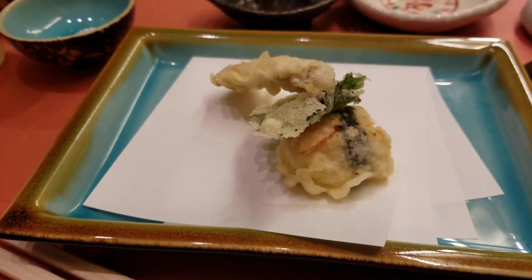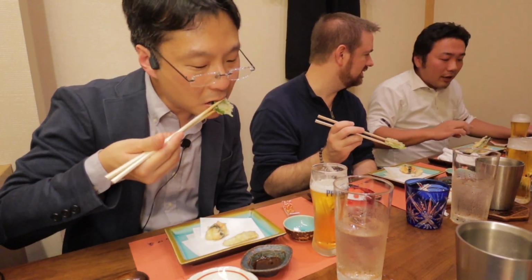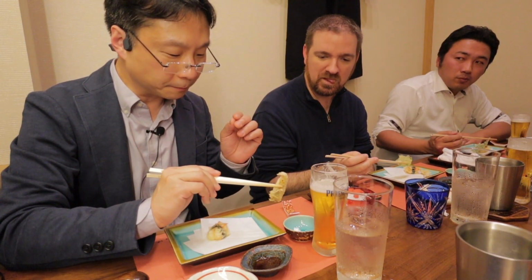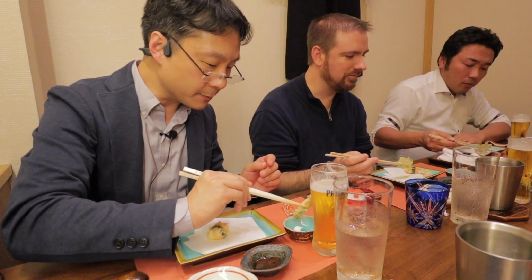This is insane. So our meal continues with some tempura. Looks like some shrimp. Shiso leaf. Actually, I recommend you use the salt. Oh, salt with the tempura? Yes. Interesting. The salt is like the consistency of baking powder. Very, very fine. Very light. It's picking up a lot of shiso leaf. Shiso.